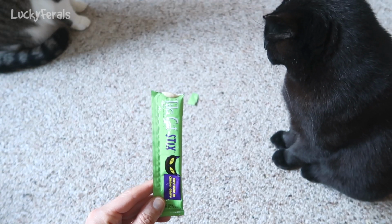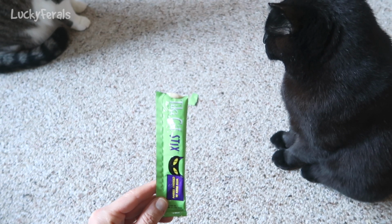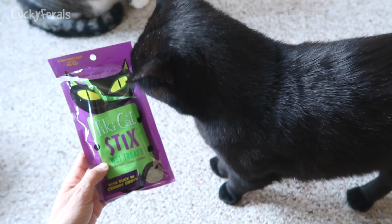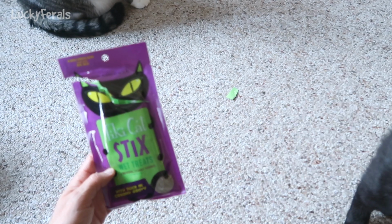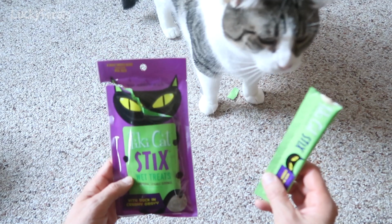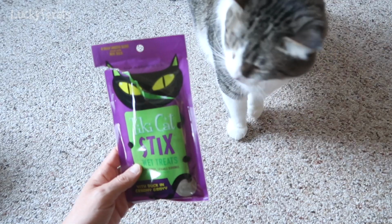So Boo says if Splash and Simba are not going to eat it, he will happily eat it. And Stella says she will too. So this is our taste test and review of these Tiki Cat Stix wet treats with duck in creamy gravy. I would say that 2 out of the 4 cats approve, possibly 3. But Splash is hiding because it's something new.